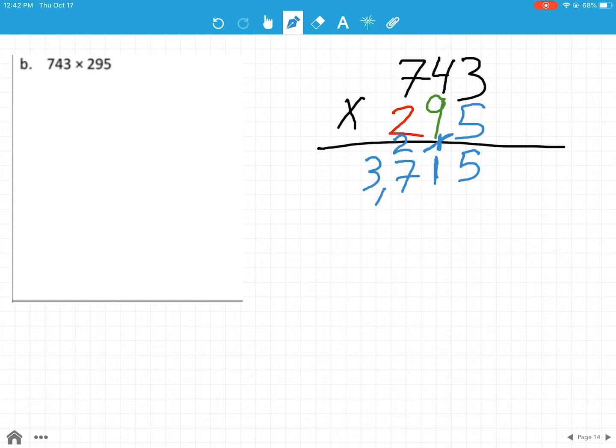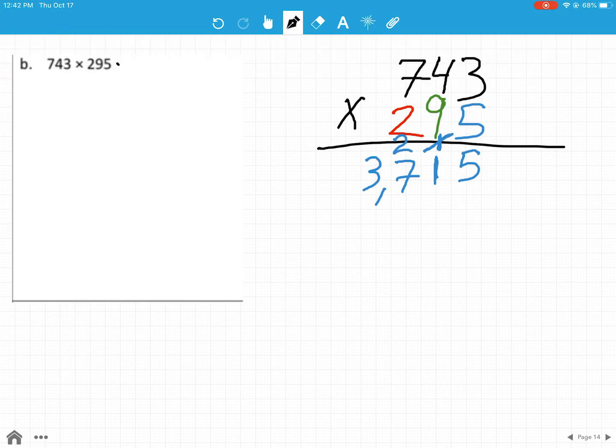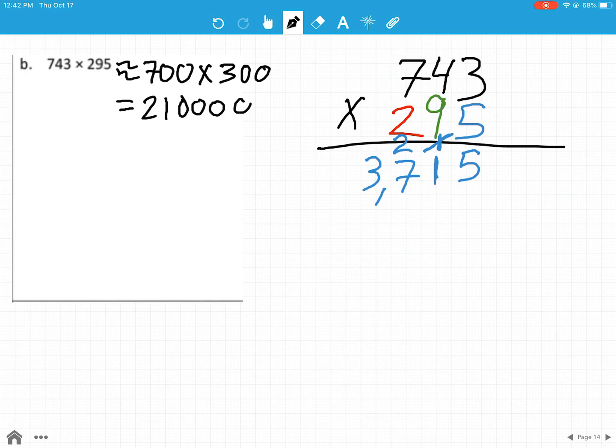I forgot to do my estimation. So over here, I'm going to estimate. 743 is close to 700, and 295 is close to 300. So my estimation is going to be 21 with 4 zeros behind it, which is 210,000. So my answer needs to be close. It's going to have 1, 2, 3, 4, 5, 6 digits. Right now I only have 4 digits, so I know my answer hasn't been finished yet.